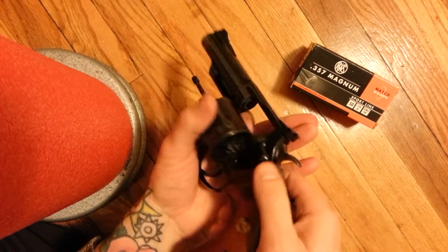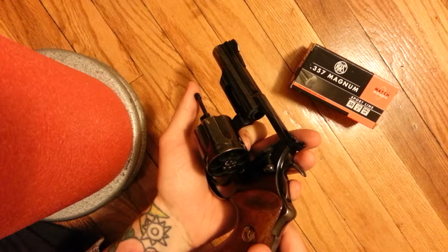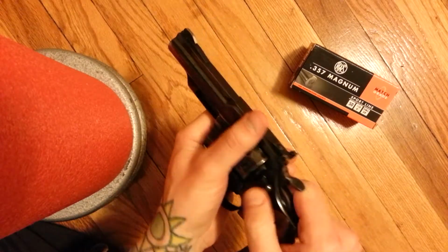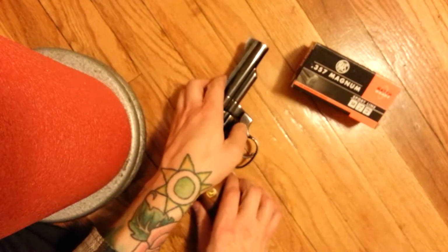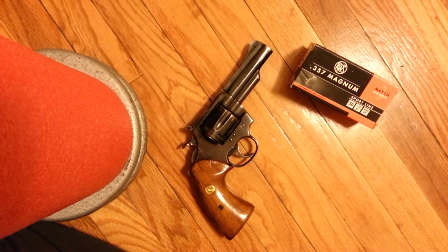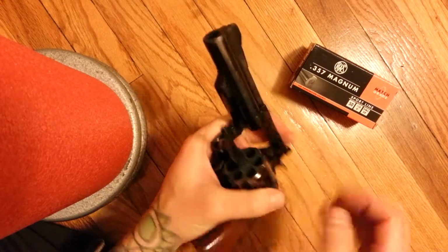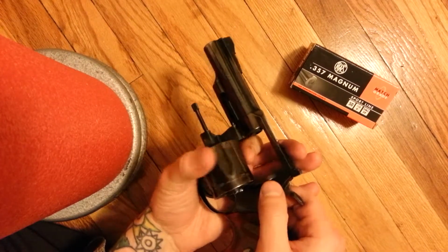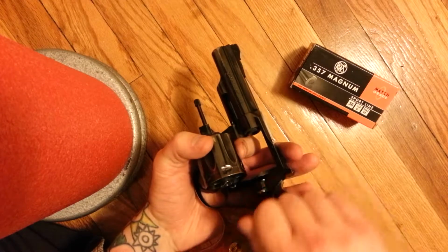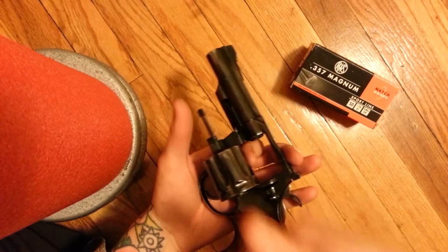And then the cases in the 38 Special, I could barely extract them. They were getting stuck. Whereas this stuff, a few of them were tight, but they weren't bad. It's probably a higher quality case. So I was able to extract all of them. Those 38 Specials, I had to get a little brass bar to get them out. I didn't have anything skinny enough to knock them out.